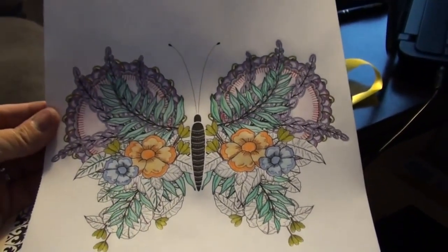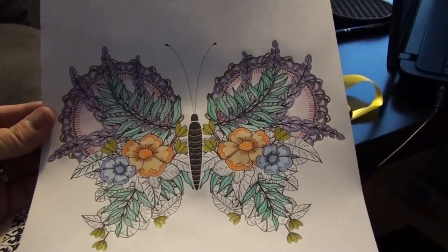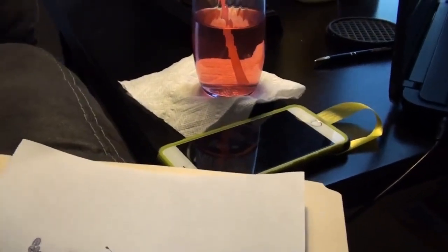And this is one that I'm working on right now. It's a butterfly. I'm doing lots of different colors with it. So there's what's going on. I've been sharing with the youngsters and they've been doing some coloring with me and we've been just enjoying ourselves. So catch you guys all a little later.